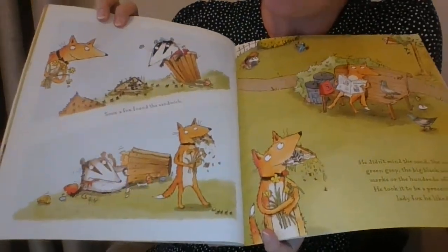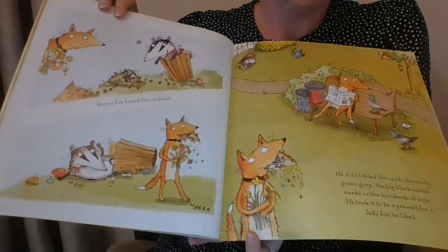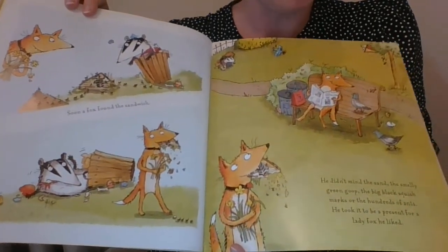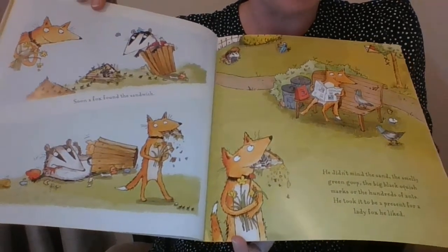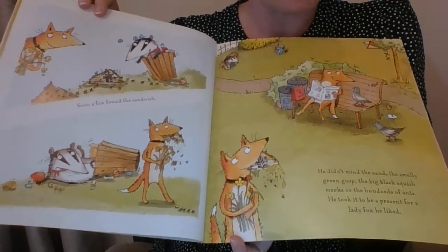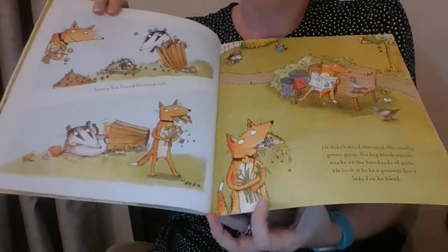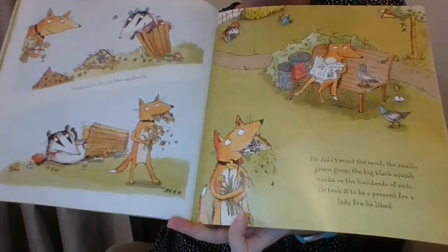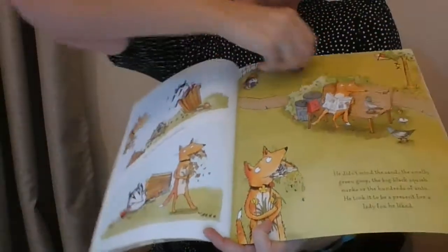Soon a fox found the sandwich. He didn't mind the sand, the smelly green goop, the big black squish marks, or the hundreds of ants. He took it to be a present for a lady fox that he liked. Would you like to get a present of a sandwich like that? I'm not sure. Will she be impressed? Let's see.